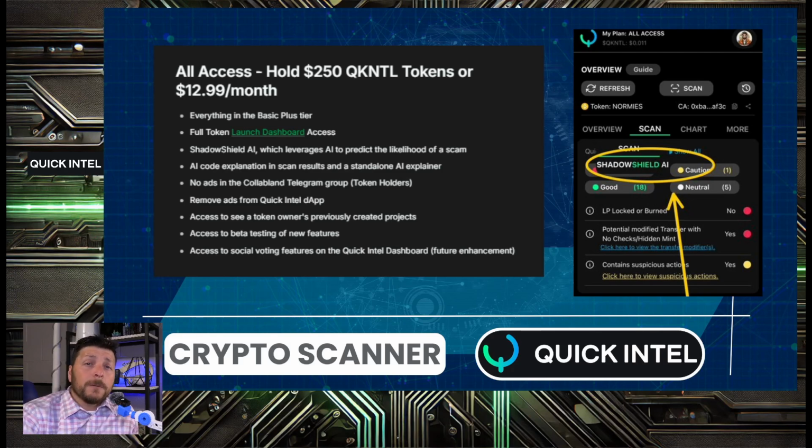$250 worth of Quick Intel. And if you see that the price drops below $250, you don't lose your access to all access, as long as you don't sell. Or you can do the other route and pay it monthly.